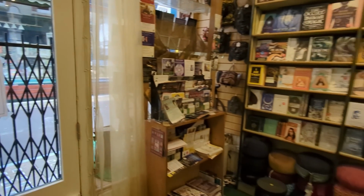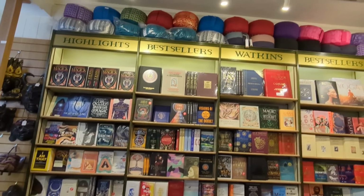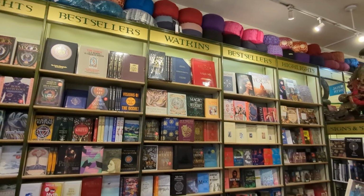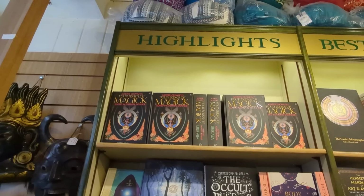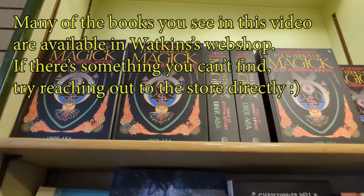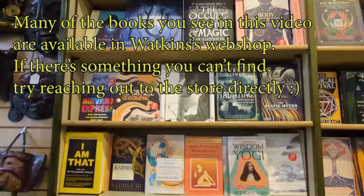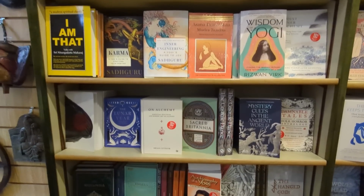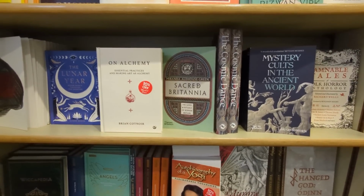And at the entrance of the store, the thing that always grabs my attention is their highlighted bestsellers. So let's have a quick look at what highlights they've got today. On this side of the selection, we've got Dr. Skinner's 4 Books of Magic, very prominently shown here. I actually came in here yesterday just to take a quick look at what I was going to be recording, and yeah, a few of these really caught my eye.